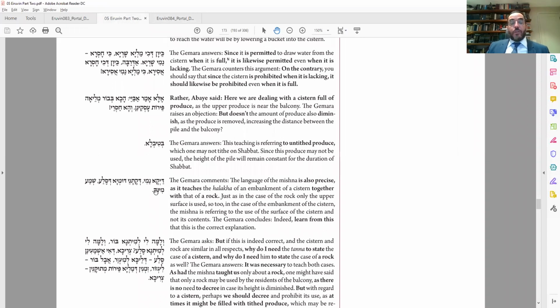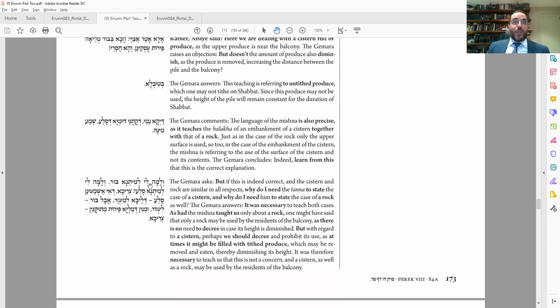And in fact, don't think we just made up this whole thing. It actually makes sense because it compares this case of a cistern to the case of a rock. So it should be a cistern that's like a rock. How could a cistern be like a rock if it's filled up with something that you're not allowed to use? All right, if it's really so similar, then why mention both? Just say one of the cases. Just say rock.